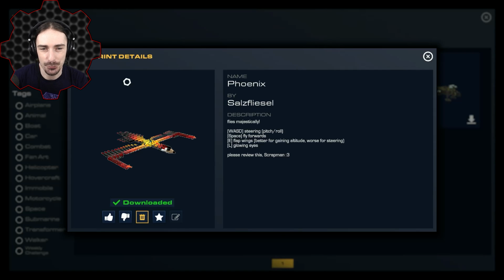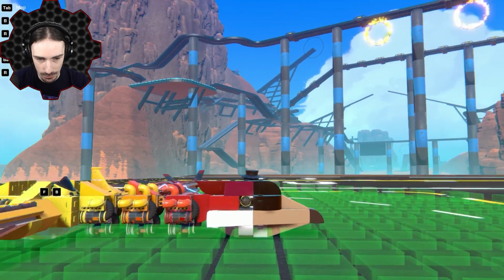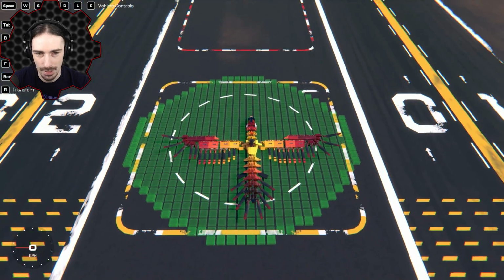All right, up next, we're looking at Phoenix by Fliesel. Flies majestically. Let's see how majestic this thing flies. Oh, look at that. Oh, look at the lights for the eyes. That's pretty cool. Oh, I love that tail. This tail looks awesome. All right, well, let's see how well it flies then.